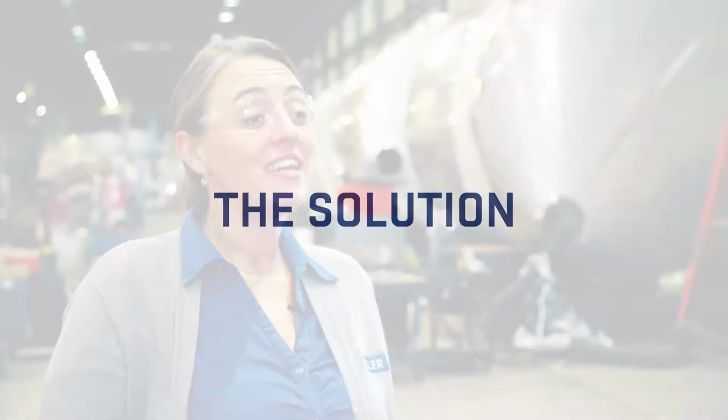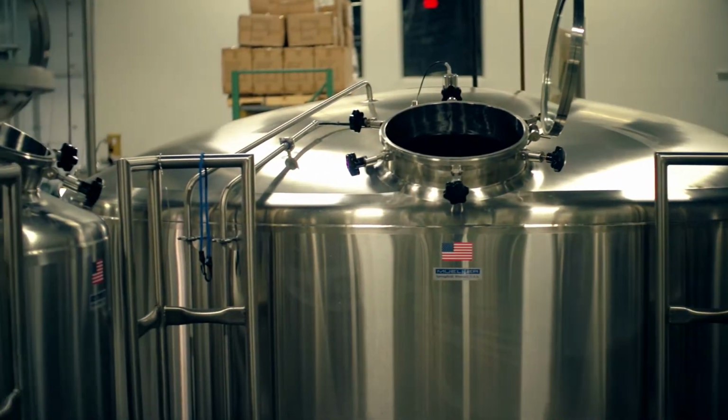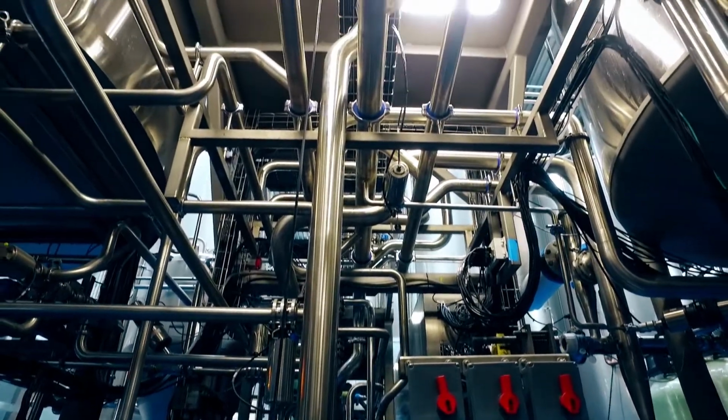So the solution that we used to ensure a consistent product started with due diligence. We took a trip out to San Diego to see the integration, learn what they like, what they don't like, see the things that were critical that we duplicate, as well as the things that they would like to improve. We took our time with scope development and understanding what our customer needed in their new facility.